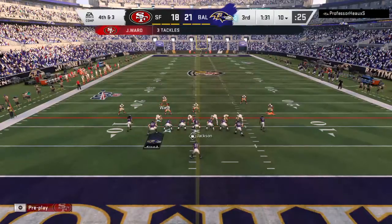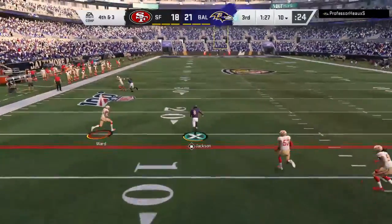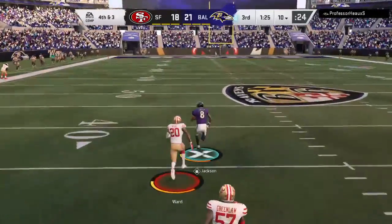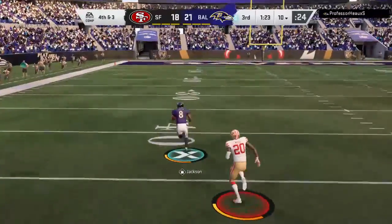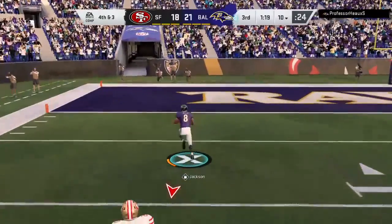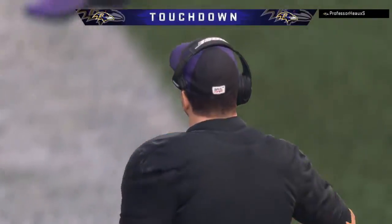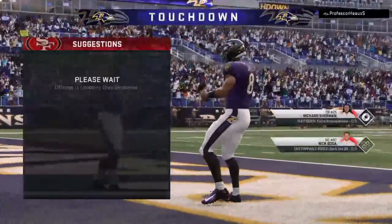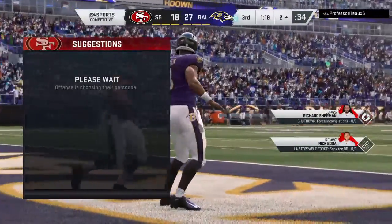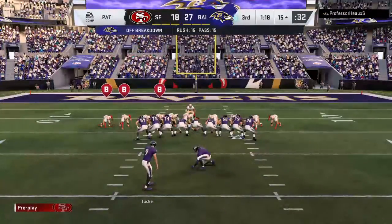It's 4th down. They'll indeed go for it with Jackson. Forced out to his left. Defenders giving chase, but I don't think they're going to get there. And all the way in for a Ravens touchdown. Lamar Jackson, an even 90 yards as the Ravens push further out in front.